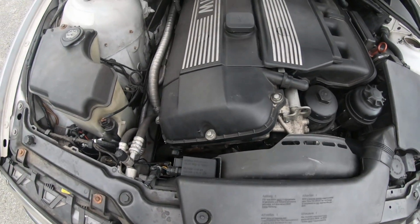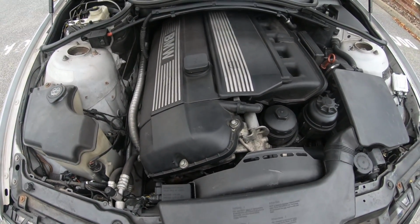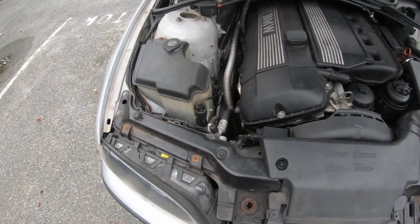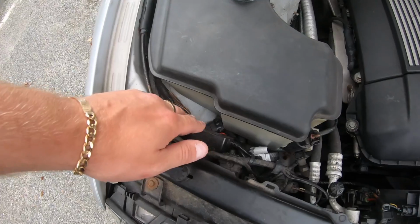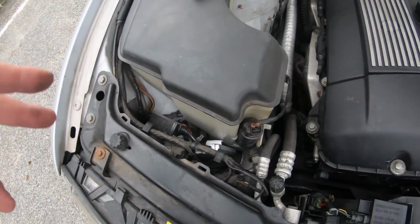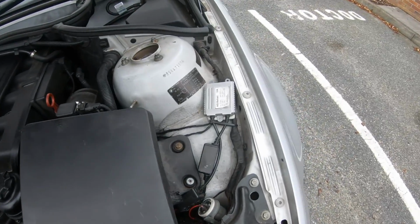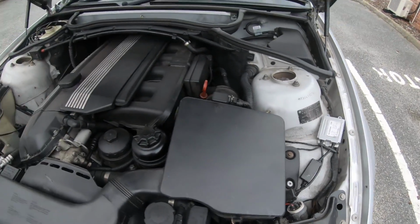We have done quite a bit on this car overall. The car now drives absolutely perfect. No lights, no nothing. We also gave it xenon headlights, which you guys saw in my video as well. We put an HID kit in here, which is all here, and the lighting has been perfect on the car.